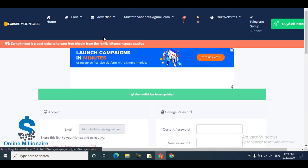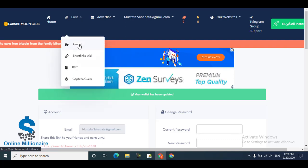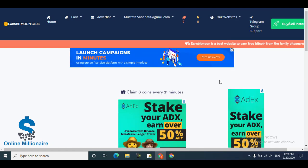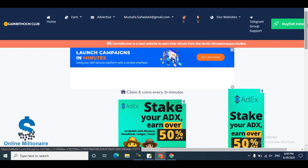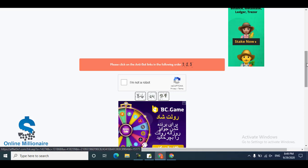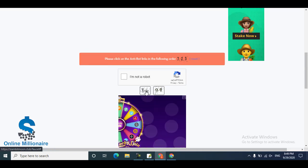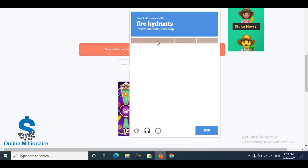There are 3 ways you can earn from this website. Okay, first one is the Faucet. Just click Faucet. It will show you some advertisements. Don't worry. Every 21 minutes you can claim 8 coins. Every coin is 1 satoshi. Just solve a little bit of this captcha. 2 and this one 5. Just click I'm not a robot and fill in the captcha.